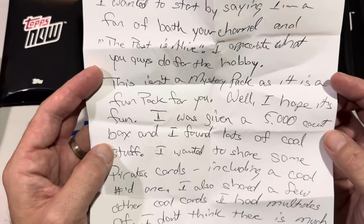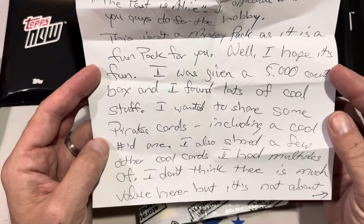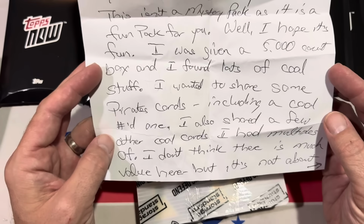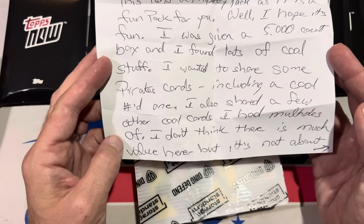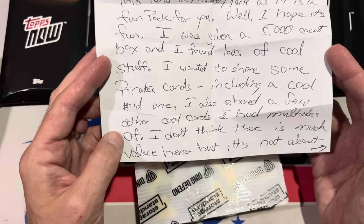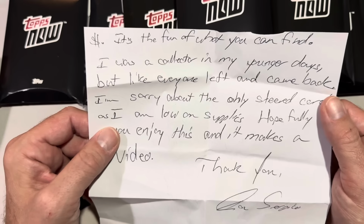I was given a 5,000 count box, and I found lots of cool stuff. I wanted to share some good Pirates cards, including a cool numbered one. I also shared a few other cool cards I had multiples of. I don't think there's much value here, but it's not about the money. It's the fun of what you can find.